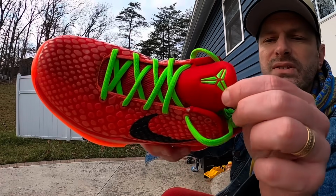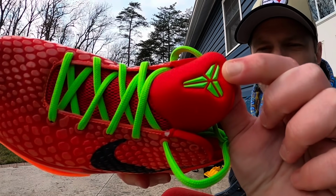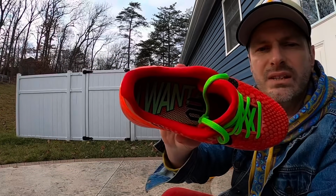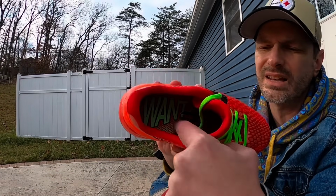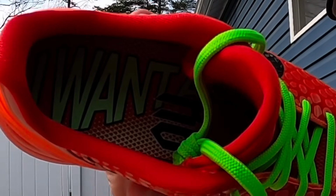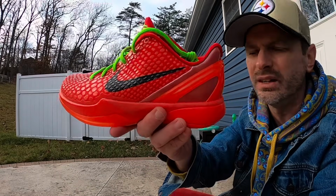At the top of this tongue, you have that sheath again, and of course that's in that neon green to contrast. And again, I really like those hits. Just like we've seen on other Kobe 6s, it says, "I want a shoe that molds to my feet." And the colors down on the insole are the same colors that you have up here on the upper.